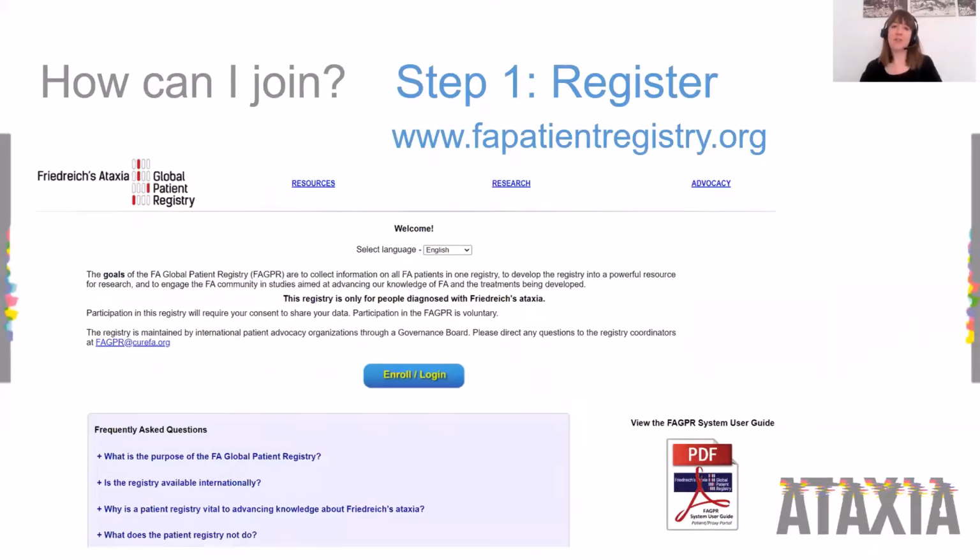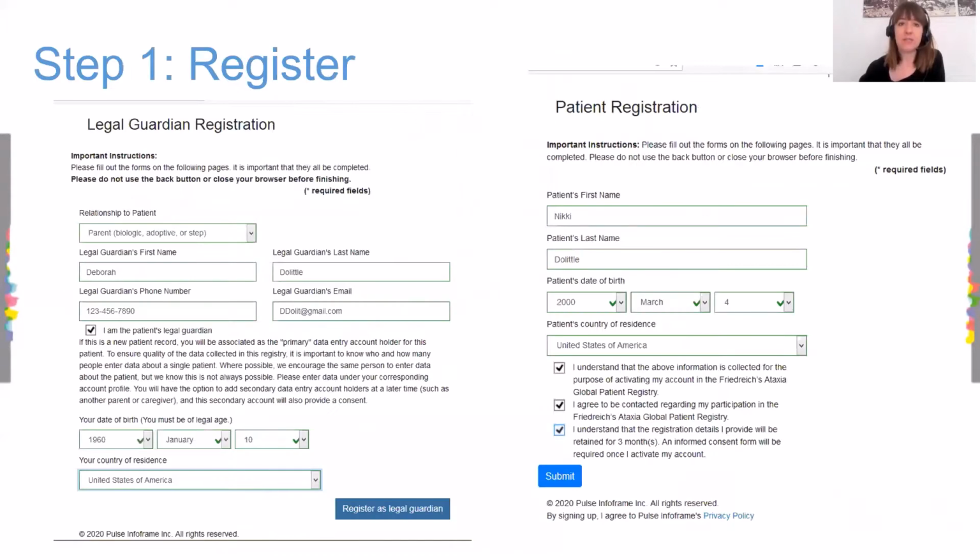So hopefully some of you are interested in joining or in learning a bit more about joining. And if you are, the first thing to do is to register. So you go to fapatientregistry.org and you'll be greeted with this screen here, where you can enroll or log in. And there's also some frequently asked questions that are quite useful there. And you can access the system user guide if you have any problems. I found that quite useful. But it's quite straightforward. You just enroll or log in and you'll be asked to register as a legal guardian or as a patient.